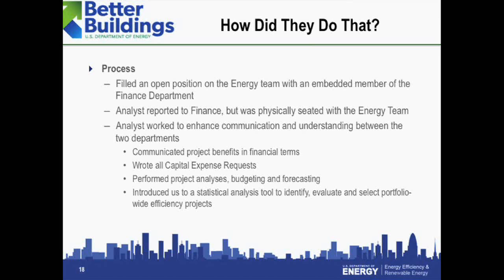This person would still report to finance, but they were physically seated with the energy team. So having the financial analyst physically seated in our department allowed them to overhear all of our energy efficiency discussions and to be invited to impromptu meetings with vendors to learn about new technologies.